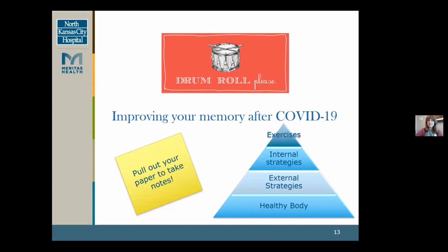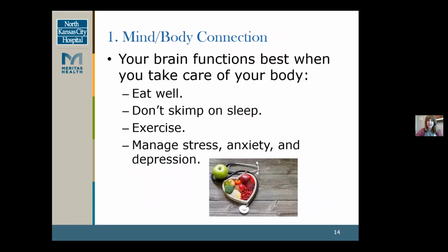So improving your memory after COVID-19, this is another great time to pull out your paper. We're looking at 4 steps to the pyramid. So kind of starting with healthy body down at the bottom to lay that foundation. Then we're moving into external strategies, which we'll talk about in a moment, as well as internal strategies, and then finally exercises that are going to help exercise your brain. Your brain is not a muscle, but it functions similarly to a muscle in that you can exercise it to keep it strong and sharp. So we'll talk a little bit about that.